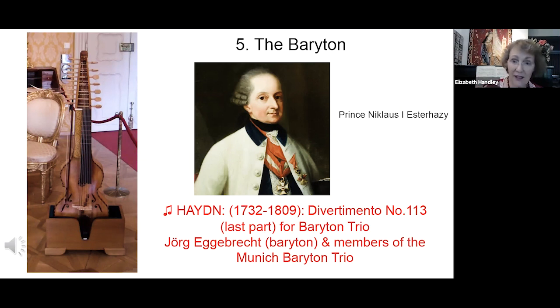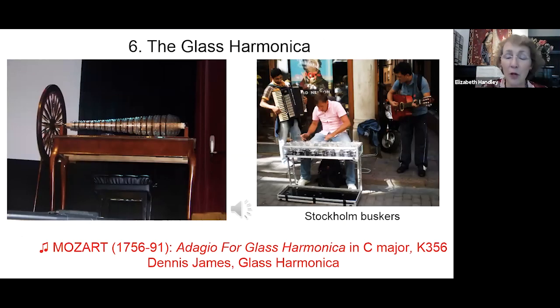And the next instrument is the glass harmonica, and involves Mozart here. So during the last year of his life, which was 1791, Mozart wrote pieces for this weird instrument. He had first become acquainted with it as a child prodigy while touring around Europe with his family. His father ambitiously arranged many concerts in several aristocratic and royal courts to show off his talented children.